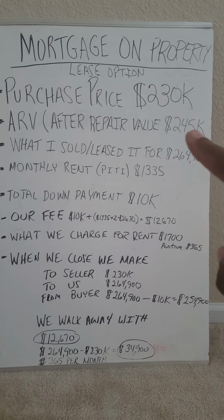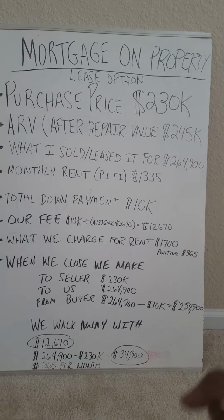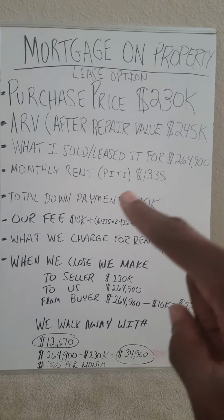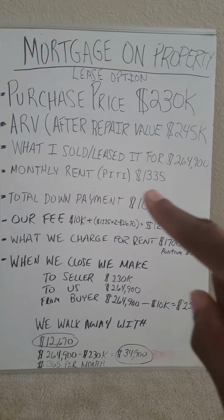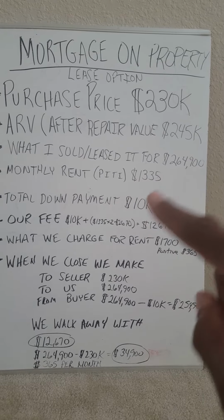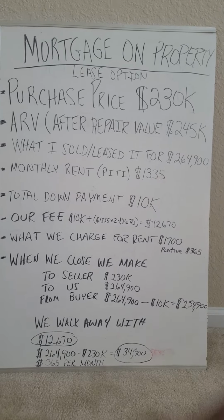Anytime I have an after repair value, what I do is add $19,900 to the property, and you'll see why later. So the monthly rent, PITI, principal, insurance, taxes, interest, was $1,335. Make sure you understand what the PITI is, because you need to know who can actually go in there and pay for this property. They have to pay the $1,335.